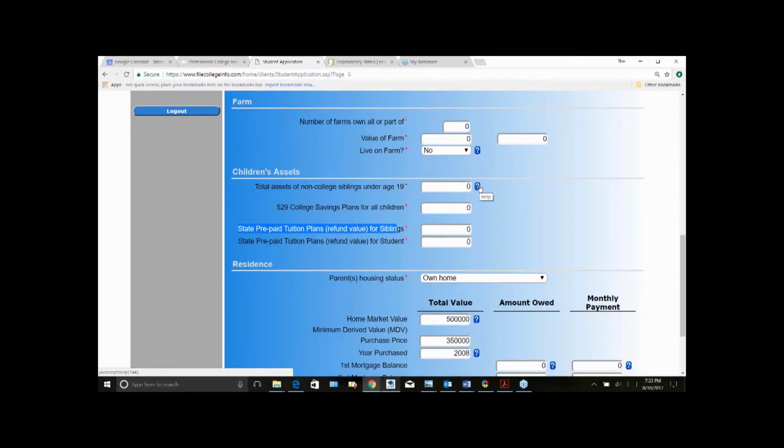Because this is a really powerful form here. Once we have everything in this form that you will be filling out, we can file the FAFSA and the CSS profile at the touch of a button. And so what the CSS profile schools are saying is, if these assets are held under non-college siblings under age 19, the parents could potentially have access to them, and they could use those to pay for college. So again, these CSS profile schools, they're trying to cover all the bases.